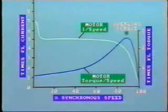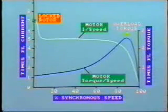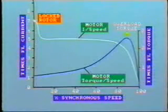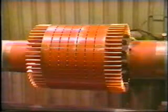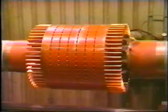If the overload is very great, perhaps due to a mechanical defect, then the motor will stall. This is known as the locked rotor condition. The stator current increases to a high value, perhaps 7 times normal rated current. This condition can cause severe damage to the rotor and stator windings within a very short period of time because there is no cooling with a stationary rotor.